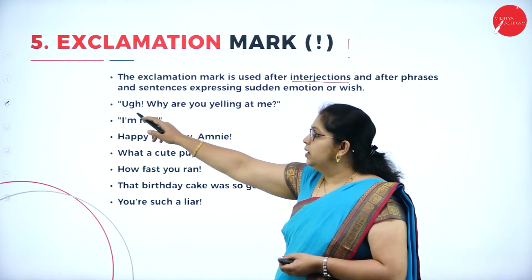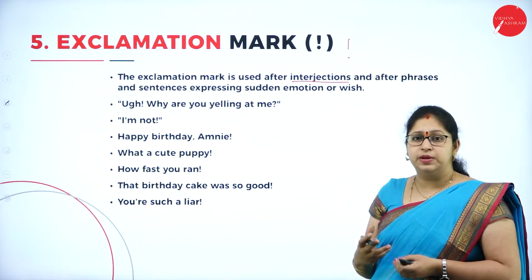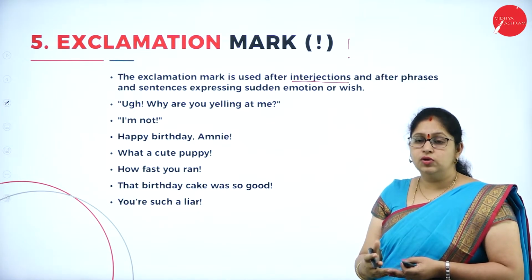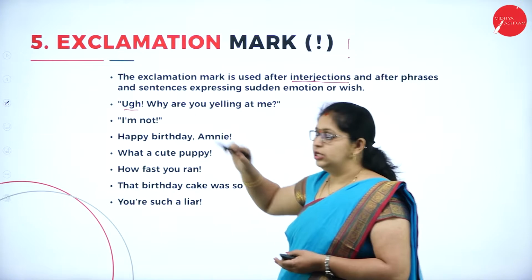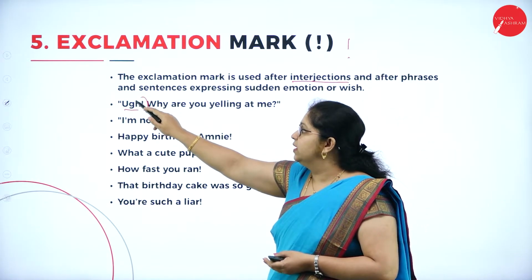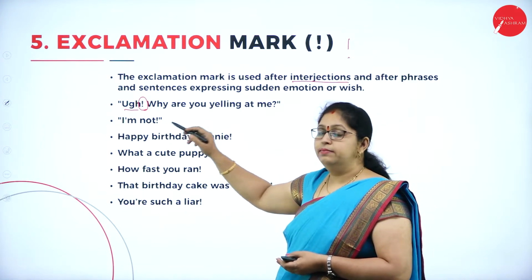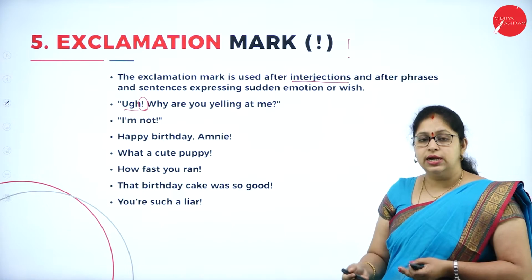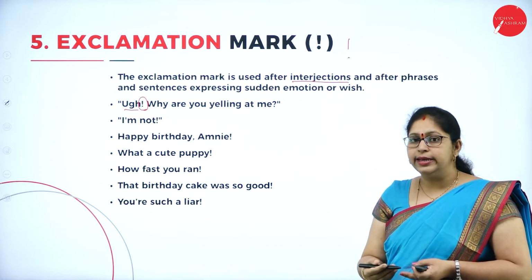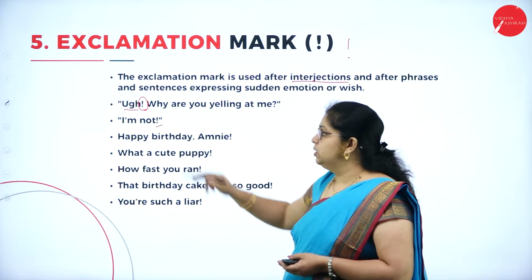Example, ugh! Why are you yelling at me? Ugh is the expression, correct? So that is an expression with a sound. So this is called an interjection. We use the exclamation mark after all the interjections. Here we can see the exclamation mark. Okay. Next, I am not! It is a sudden expression. I am not! When somebody is blaming you, you suddenly express your feelings, right? At that time we use an exclamation mark.